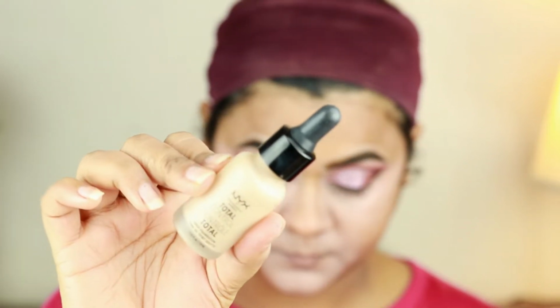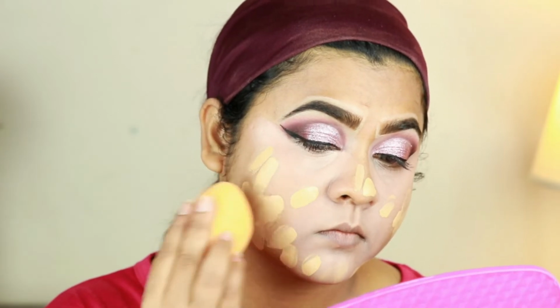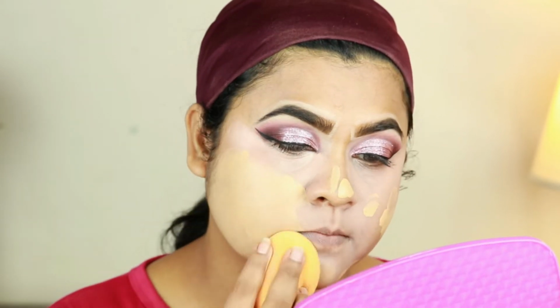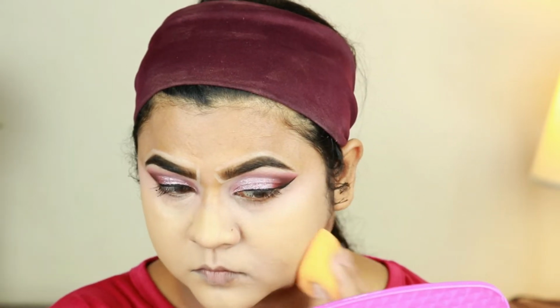For my foundation, I'm going with this NYX Total Control Drop Foundation in the shade F12. I was using the shade F10 previously, but it was a bit lighter than my skin tone, so I switched to the shade F12.